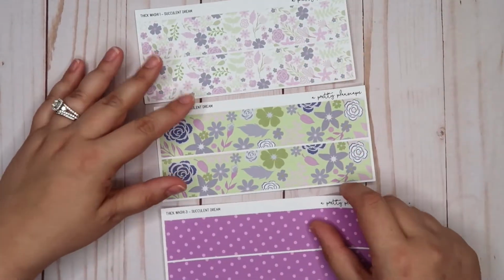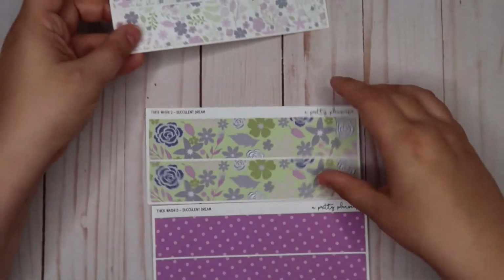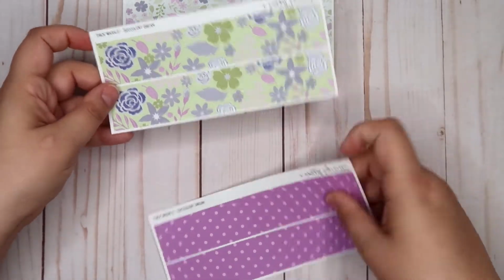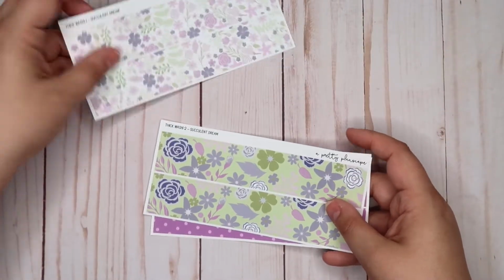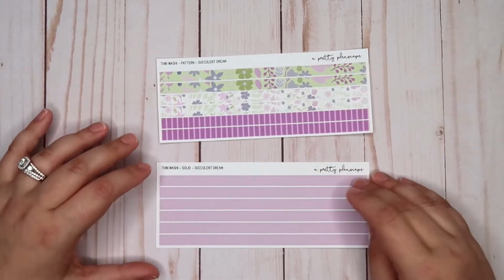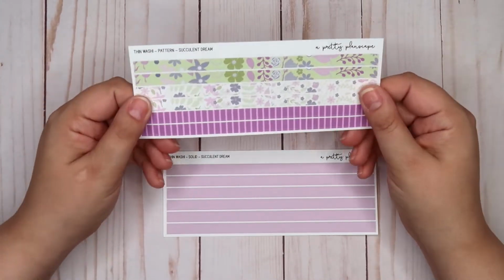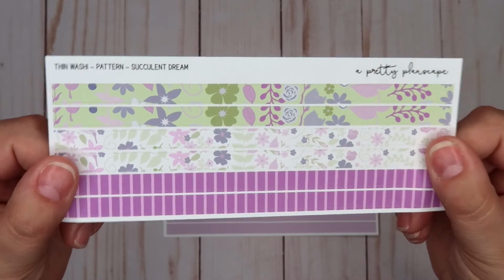We've also got, for washi, for this kit, 3 super cute thick washis. We have one that matches the kit header, this pretty green background one with the mauve flowers, and then polka dots, because who doesn't love polka dots? Honestly, tell me, who doesn't love polka dots? So those are the thick washi, and then our thin washi, we have one pattern and one solid as usual. Solid matches the strips in the other pages, and then our thin washi has these 3 designs here.